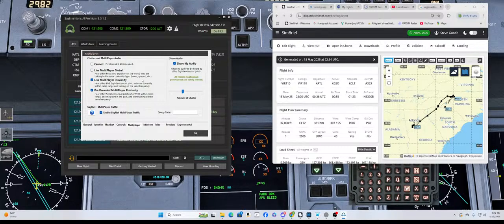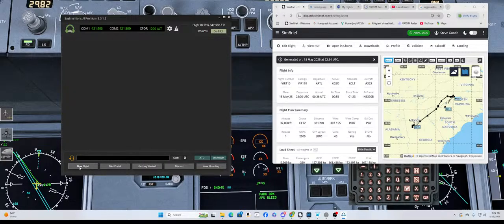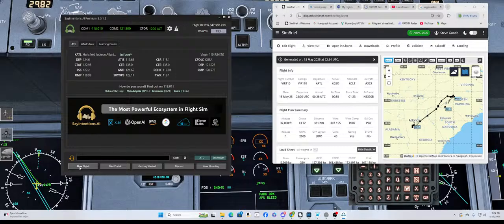We're going to take that one off the global and do proximity for the chatter. Now we're going to do new flight, which should clear it up and reset it. And it did.